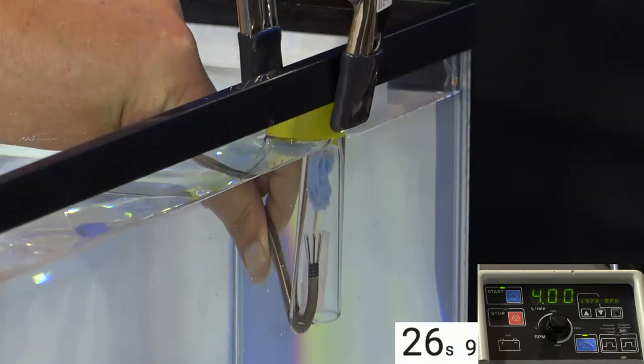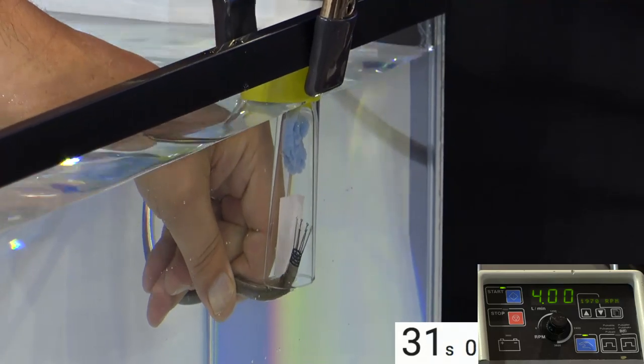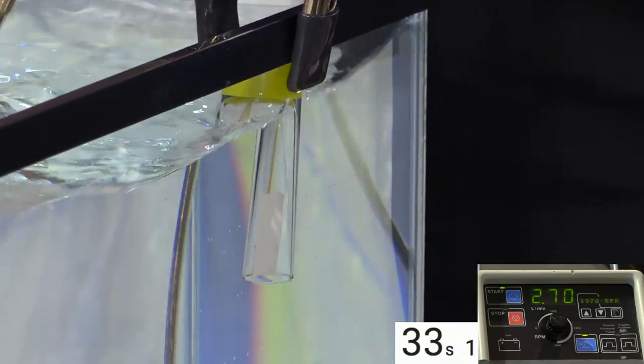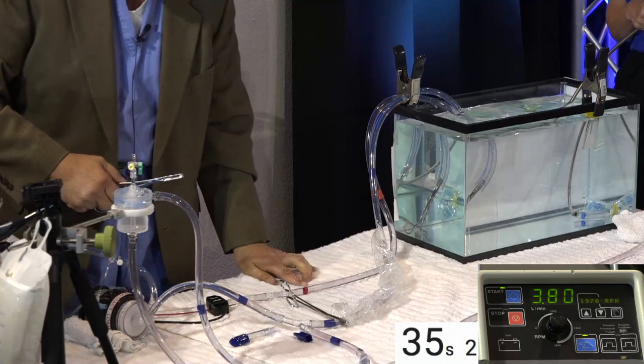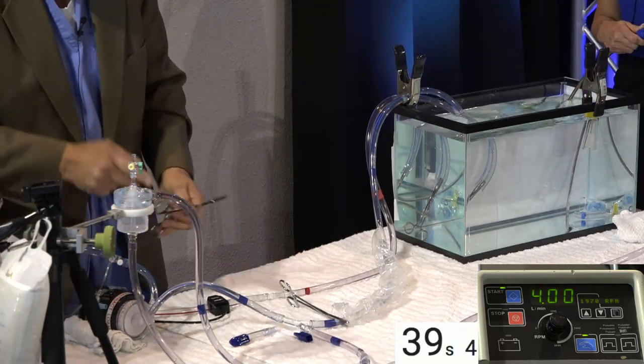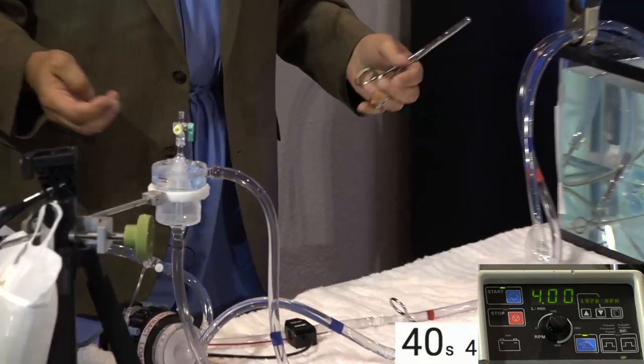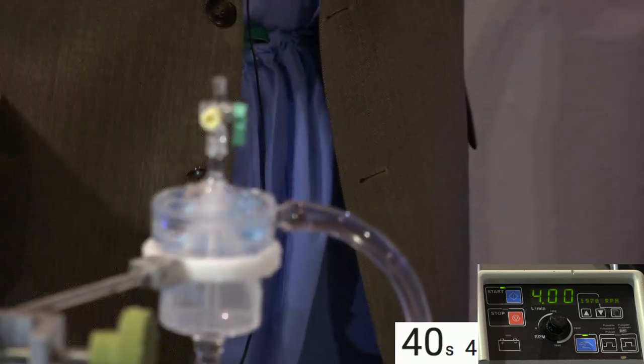You stretch the crap out of the cannula. Keep going. Pull back. There. Oh, what about don't stick your hand in there? I had to. I ad-libbed. There it is. In real life, it probably worked. I had a toothpick holding it in.